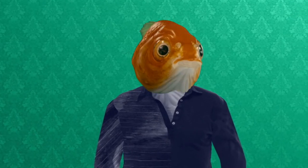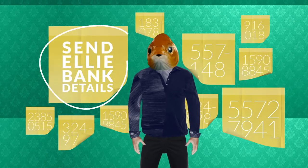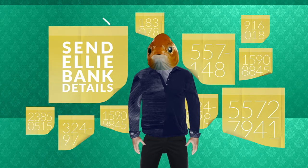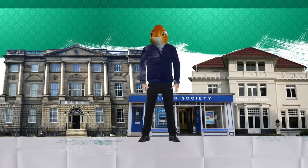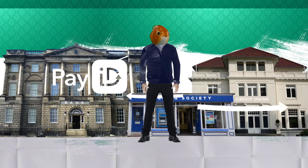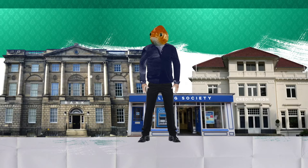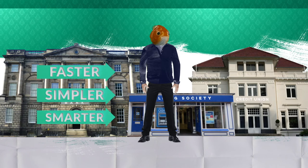Oh, hi. If you're anything like me, you forget stuff. So asking me to remember something like my BSB and account number, forget it. Fortunately, Australian banks have developed PayID, a simple new service that makes sending and receiving money from your bank account that little bit easier. It's part of the new payments platform, built to bring faster, simpler, smarter payments to Australia.